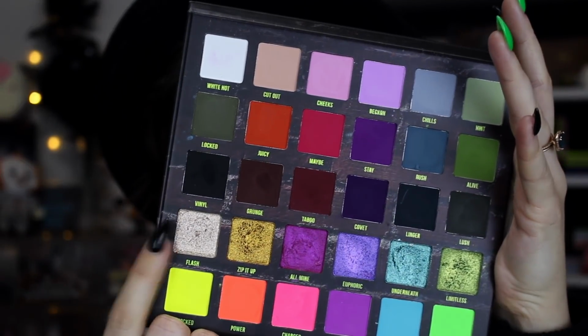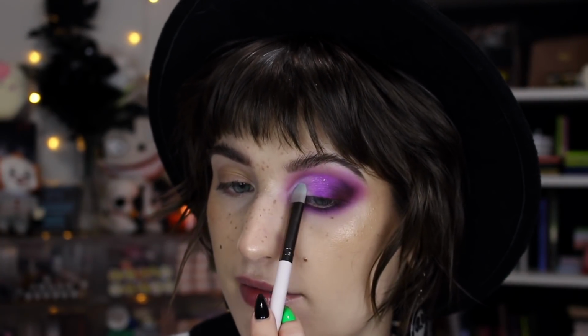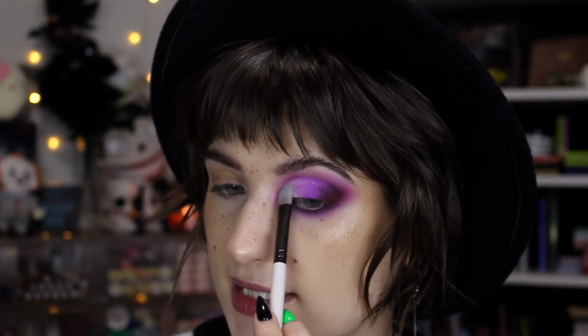So now I actually want to take Flash. I'm just grabbing a tiny bit of that on another bigger flat brush. This is a Colourpop E24. And this I actually just want to top very lightly over the entire lid because I think it'll give it nice dimension to have a small layer of shimmer over top.